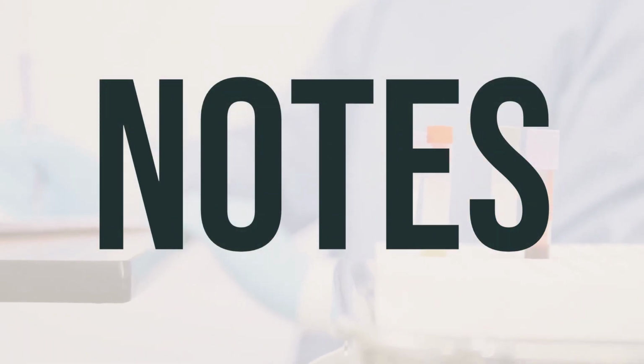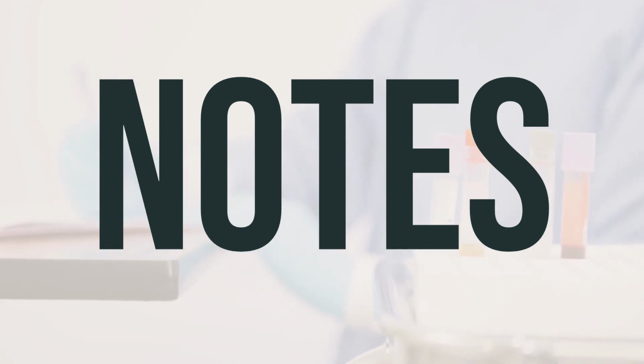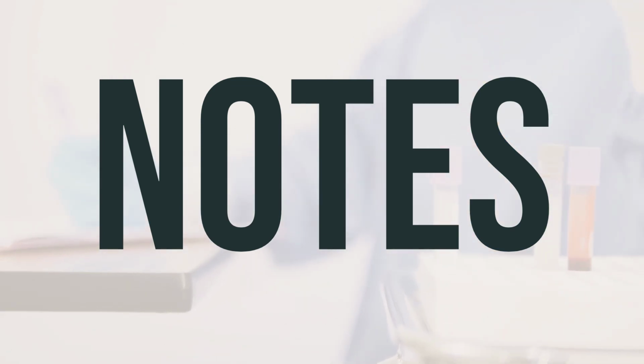If you are experiencing symptoms of allergies, it's important to identify and avoid the allergens that may be causing your symptoms. Common allergens include pollen, grasses, weeds, dust mites, and pet dander.